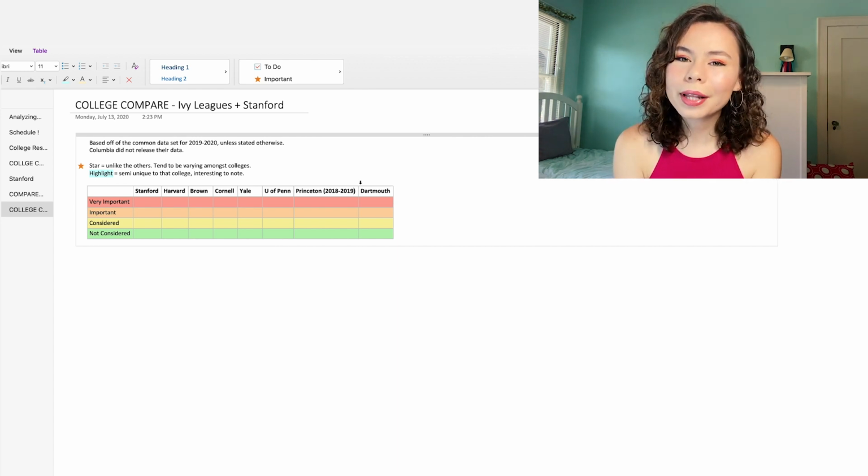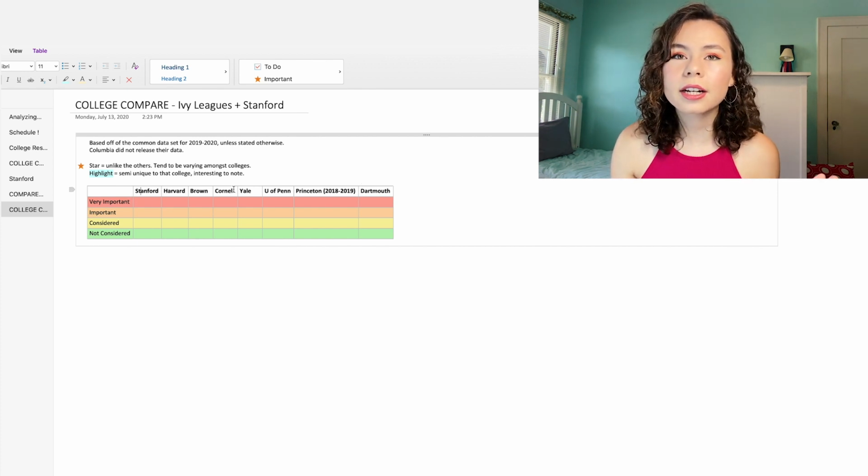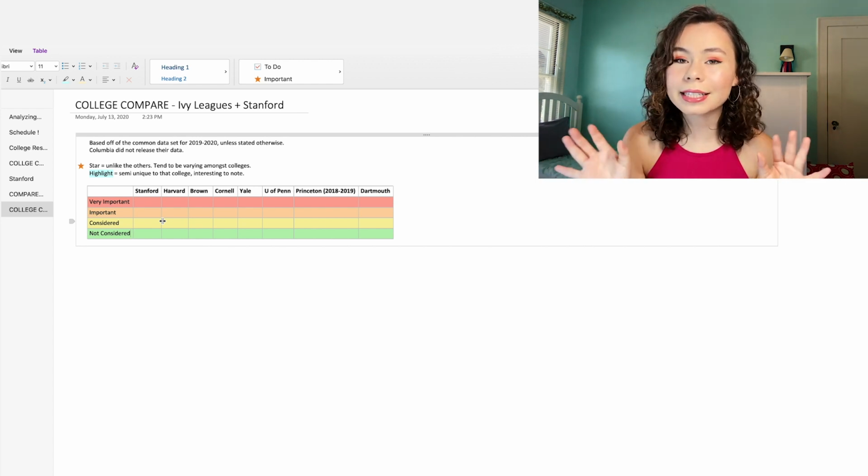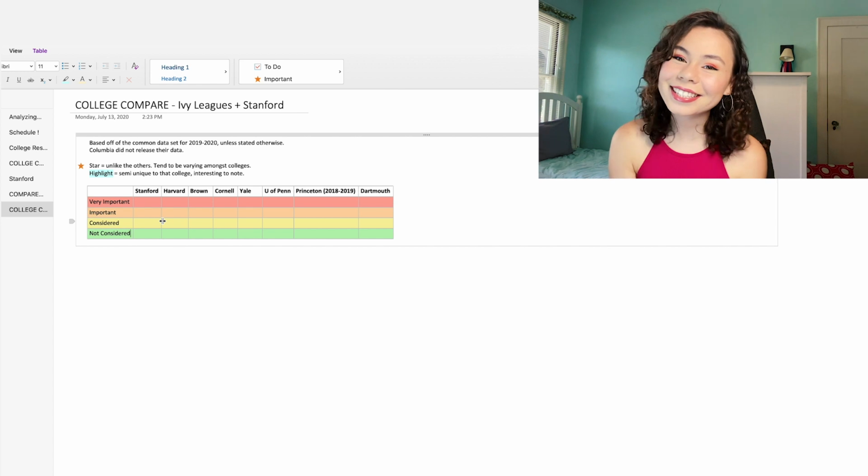So let me explain a little bit before we get super into this. What I have here is a chart, and I have the colleges listed on the x-axis, and on the y-axis I have very important, considered, and not considered. These are literally the metrics that they use in the common data set, so I'm not making any of this up. It is literal data that has been released to the world.